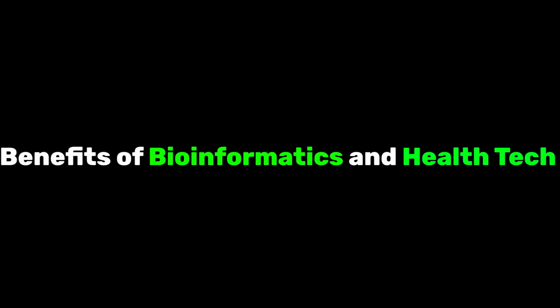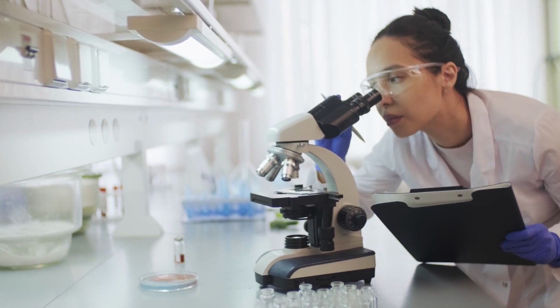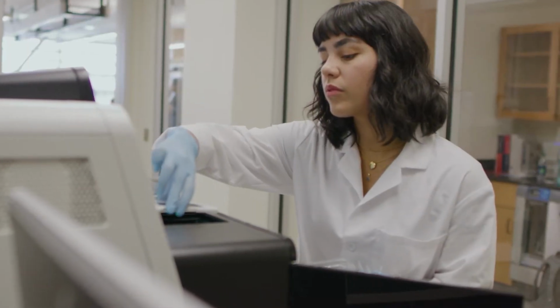Benefits of bioinformatics and health tech. Bioinformatics and health tech are two rapidly evolving fields that are making a profound impact on healthcare and the life sciences. Here's an overview of both.